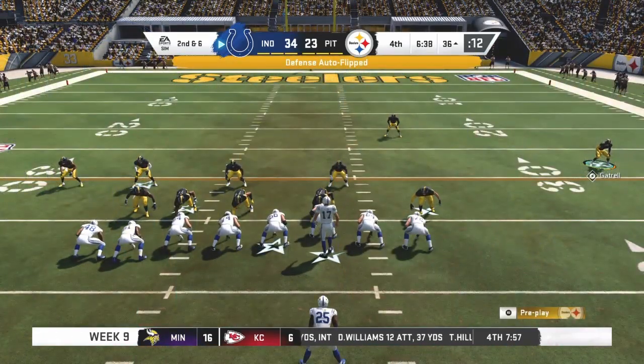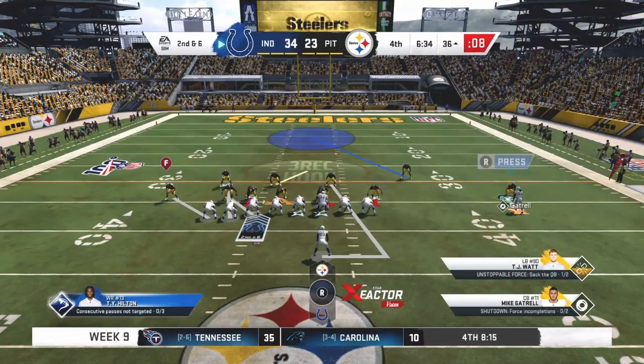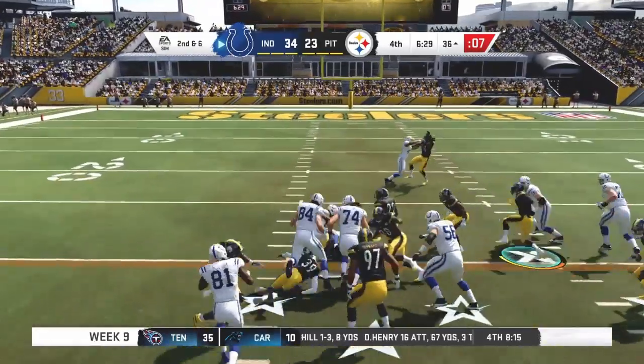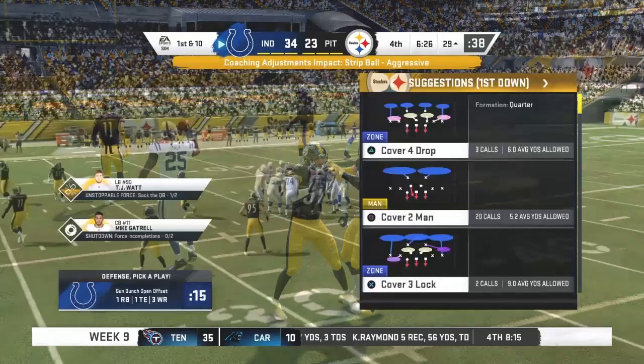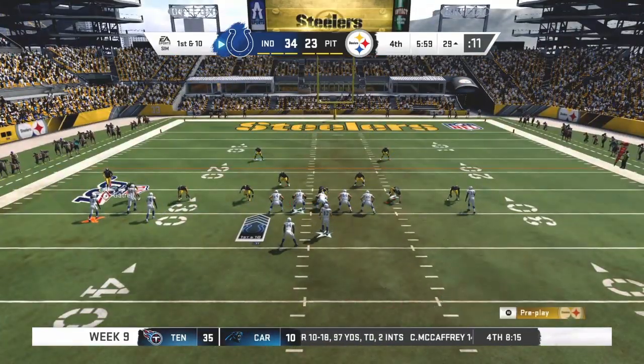Following the pickup of 4, here's 2nd and 6. Here we go. Staying on the ground with Matt. And he'll work it inside the 30 to the 29-yard line. 7 yards there and a first down. Hey, Rocket, block 11.